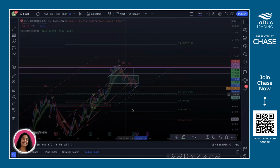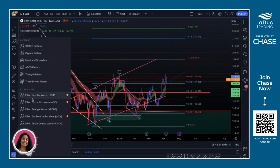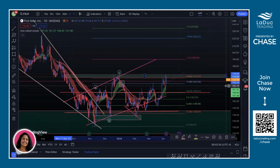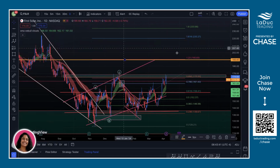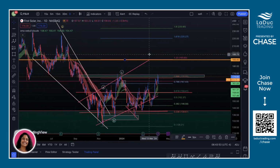The next one I have is FSLR. And again, the reason for that is this does look like an ABC pattern. And you can see that we are trying to push above. So it would all depend on this resistance level here. If we get over 175, 176, then we know that we have a lot of space to the upside. 180, 191, not really a lot of resistance. If we reject, we're going to come back. So it's the crucial level on FSLR, important for that push higher into the channel.